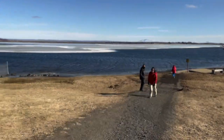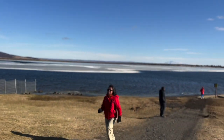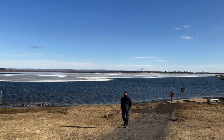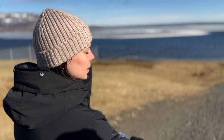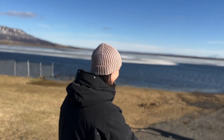Yeah, so you see that white mountain all the way up? All the way over there, you see it slightly, that's a volcano. Oh my god. Covered in snow. This volcano is called Hekla, and we say that it's a teenage volcano. It's one of the youngest ones. It's only about 100 years old. Oh my God.